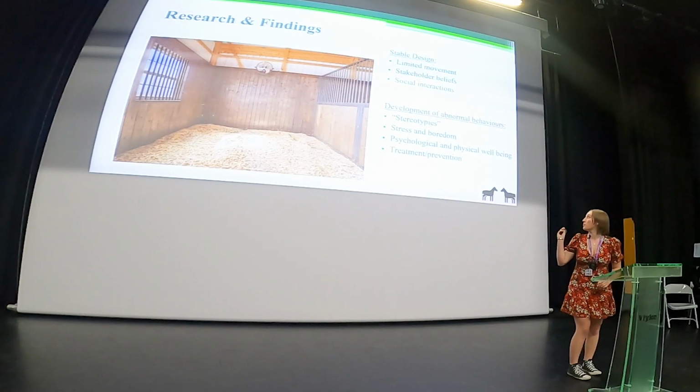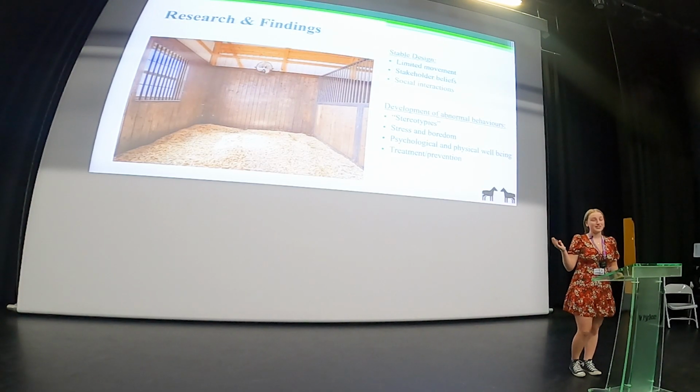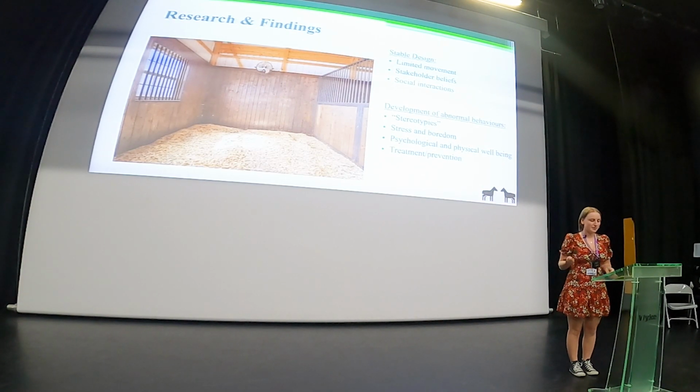I then looked at abnormal behaviours in horses. So these are called stereotypies. A stereotypy is defined as the frequent repetition by an animal of an action that serves no purpose. And these are really prevalent in racehorses specifically, with about 5 to 10% developing them. These are things such as chewing wood, walking in circles in their stables, swaying from side to side, and they're a major indicator of psychological damage.